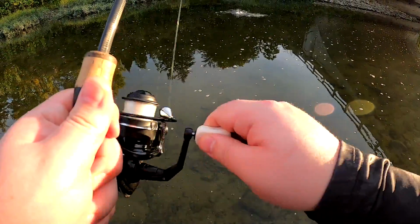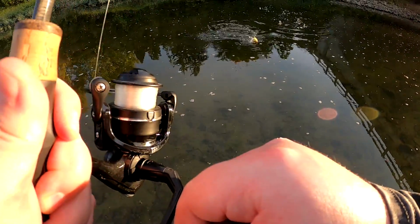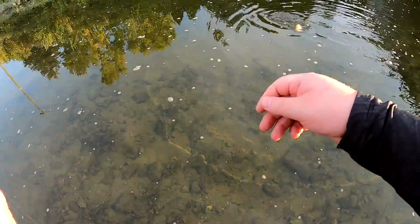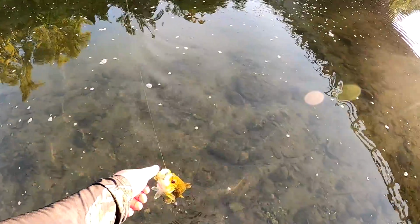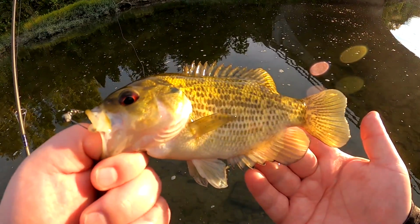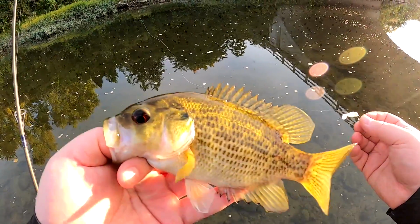Something grabbed it. Something grabbed that. And this one. Is that a big old rock bass or is that a... Yeah, it is. Wow. That's a sizable rock bass right there, folks. Alright, here's the rock bass right there. Good looking fish. That's the kind you'd eat right there. Barely hooked. Just flopped right off there.